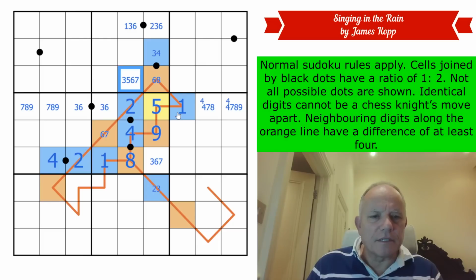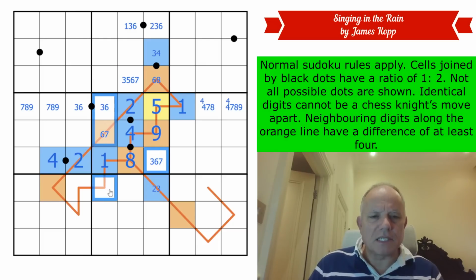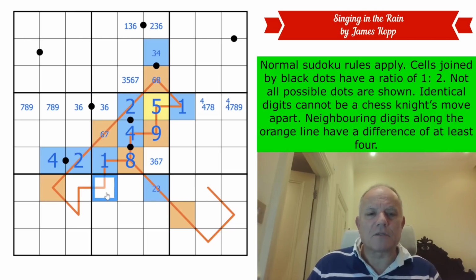Here's a little point. These three cells, counting the Knight's move, they all see this cell. And they're a 3, 6, 7 triple. So that means that this one can't be 3, 6, or 7, because whichever one of those it was would have nowhere to go in box 5.